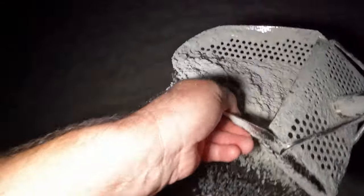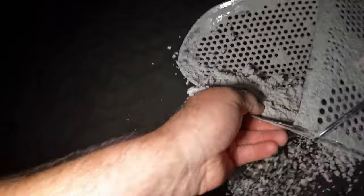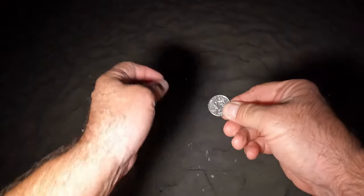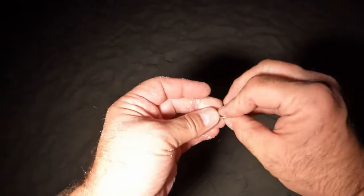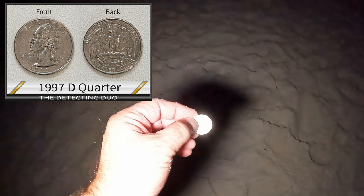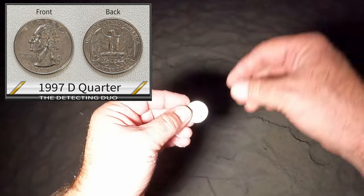Well, guess what? I got a 30 right here. Not very far down, about there. Yep, I think it's in the scoop. Let's see if I can shake it through. I hear it. Here's another quarter. Great. Find anything good? A bunch of quarters. Yep, there you go. And some pennies and stuff.